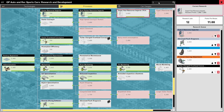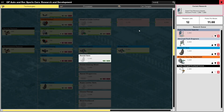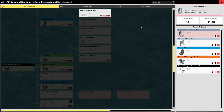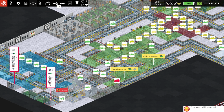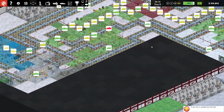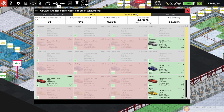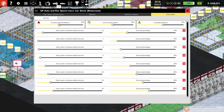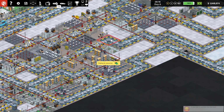Right. Heated wing mirrors. Right. The heated wing mirror lobby is killing me. Alright. We've managed to really, really buoy up our finances. That's fantastic. Let's take the discount back a little bit, take it down to 45%, see if we can save a little bit of cash. Then let's ditch this.